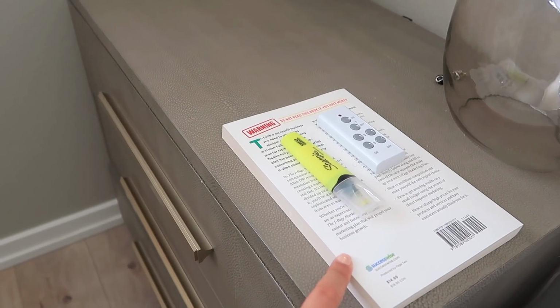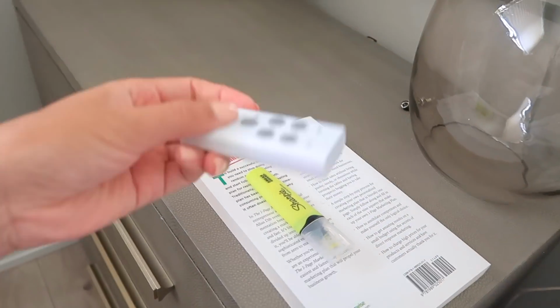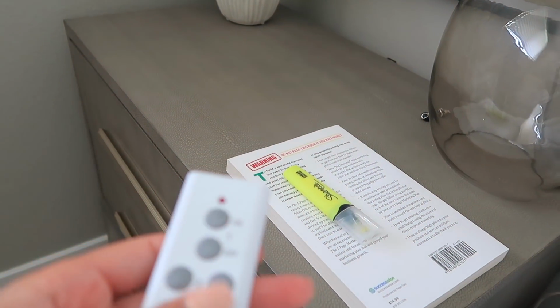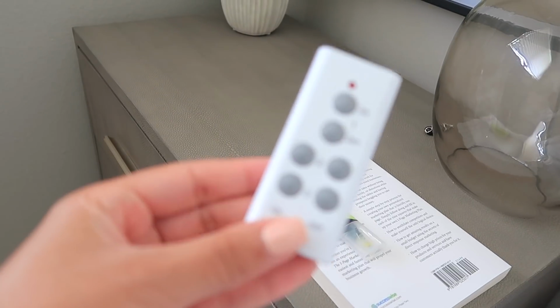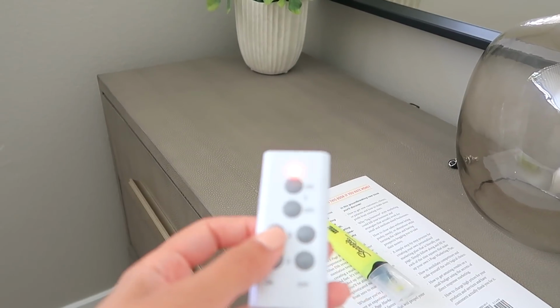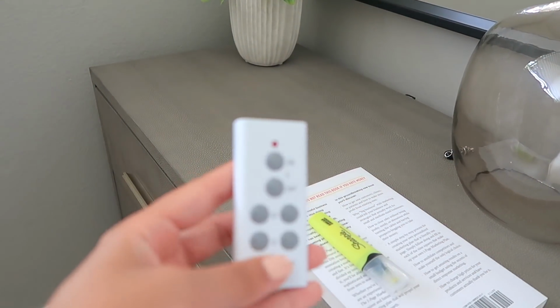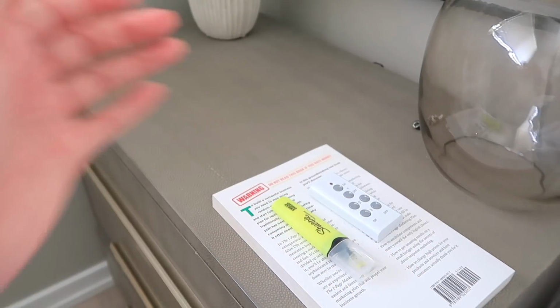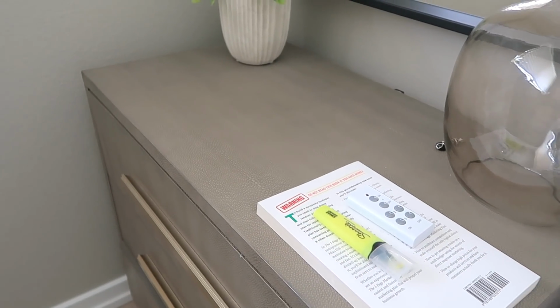On here, I have the book that I'm reading, and this remote is pretty neat. So this is for our lamps. It turns them on and off. And it's convenient because I can turn Darius's lamp off with this remote and I don't have to get up if I'm already laying down in bed. It's just one of those lazy person hacks. So I always have that right there, or Darius will have it on his nightstand.